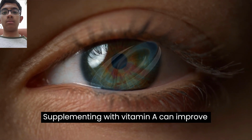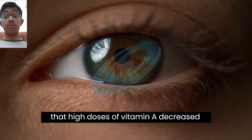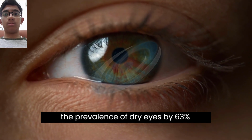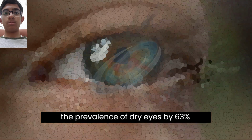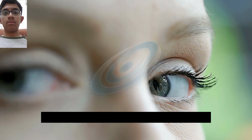Supplementing with vitamin A can improve this condition. One study found that high doses of vitamin A decreased the prevalence of dry eyes by 63% among infants and children who took supplements for 16 months.